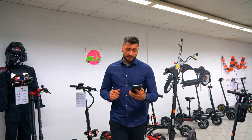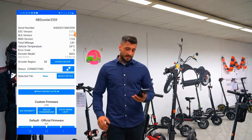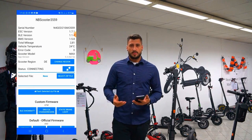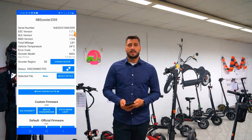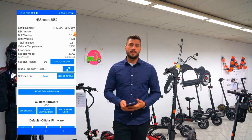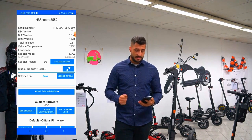What I can recommend to you with a clear conscience is the Schauflascher app. What's really cool here is that you can simply select the scooter region, so a country selection, and you can also downgrade the scooter here depending on which country you live in. You have to find out the legal regulations yourself and ideally also adhere to them.